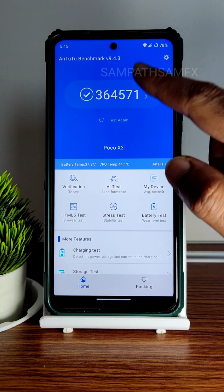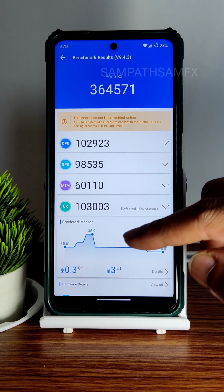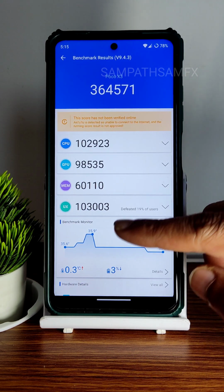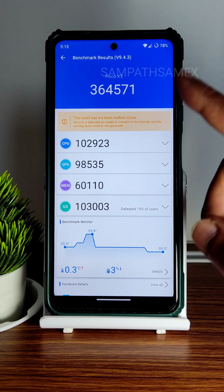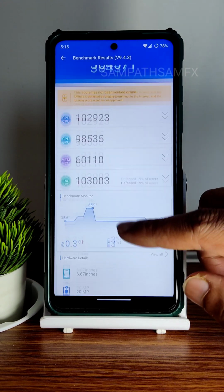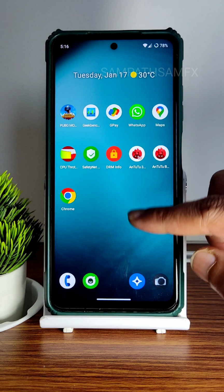You can see this is the score I achieved, 3,64,571 during this Android benchmark test. I lost 0.3 degrees Celsius and 3% of battery has dropped in this Poco X3 NFC device. That's how it is. I think it's a good score, and the temperature rise was also minimum, and the battery drop is 3%, which is similar to any other custom ROMs.